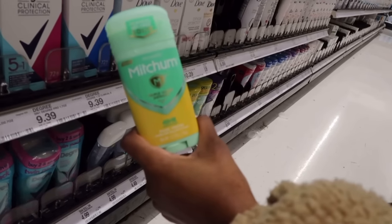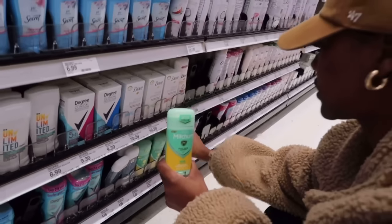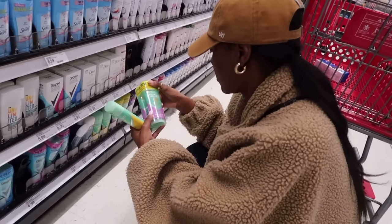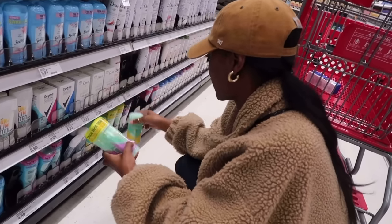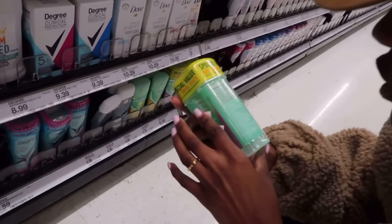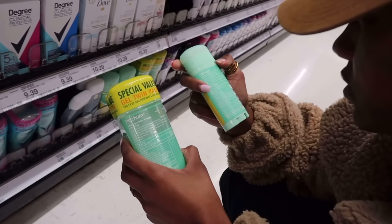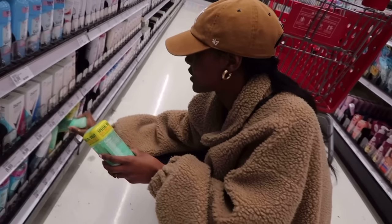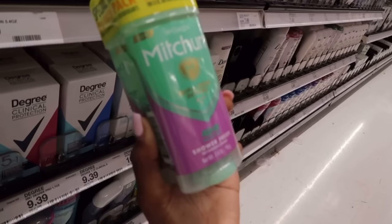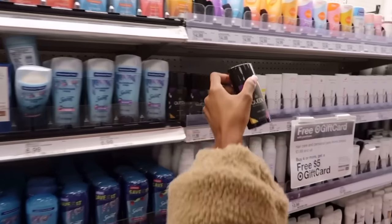I looked up hypoallergenic. Oh wait, but the review said that the gel version is better. Which one is the gel? Okay, this is the gel one, so we're gonna get the gel one. Although I'm a little nervous because gel be breaking me out. Wait, let me make sure. Oh no, we're gonna do gel because the solid one has castor oil in it. So yeah, we're gonna do this one and see, and I'm gonna let y'all know. Oh, but this is a black owned deodorant brand that I saw on TikTok today.